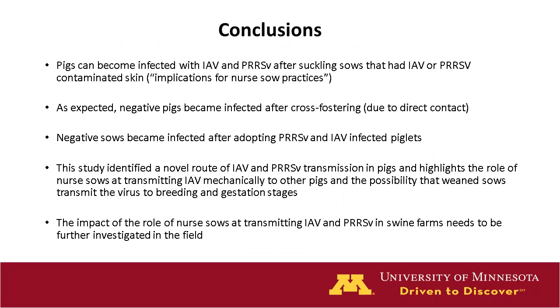So in conclusion, we could say that pigs can become infected with influenza and PRRS after suckling sows that had influenza or PRRS virus contaminating the skin, with the consequent implications for the use of NARSAU practices at farm level. As we expected, negative pigs became infected after cross-fostering due to direct contact. Negative sows became infected after adopting PRRS and influenza-infected piglets. This study identified a novel route of influenza virus and PRRS transmission in pigs and highlights the role of NARSAU at transmitting influenza mechanically to other pigs and the possibility that wean sows transmit the virus to breeding and gestation areas. The impact of the role of the NARSAU at transmitting influenza and PRRS virus in swine farms needs to be further investigated at the field level.